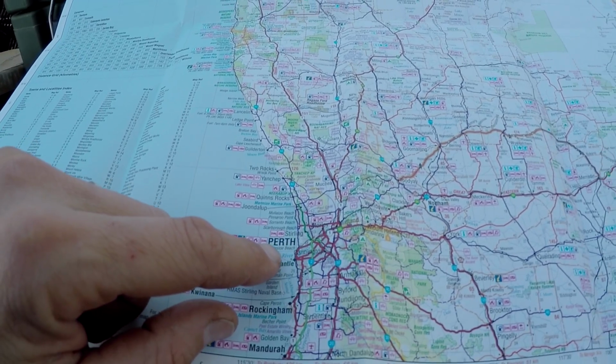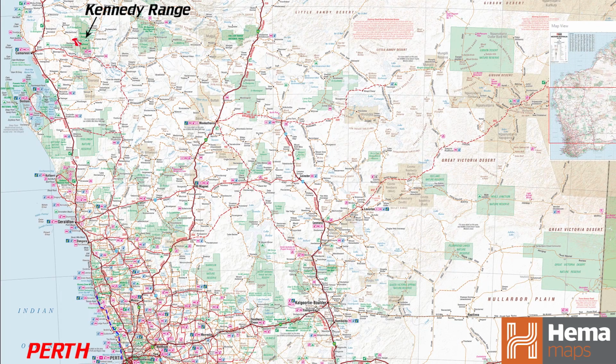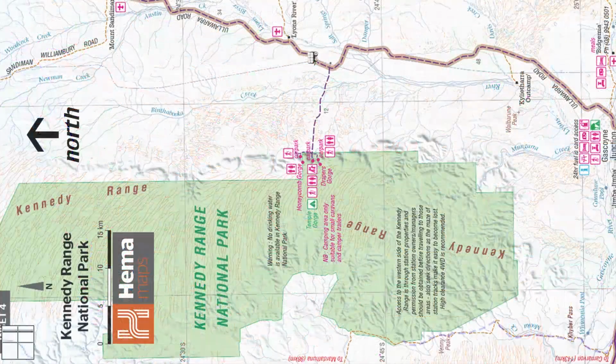So this is Perth here, and this map doesn't even cover the whole state. And we are all the way up here. This is Carnarvon, and this is the Kennedy Range, and we are roughly here.